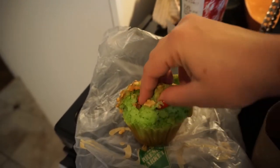that's my go-to drink. And if you have not tried the pistachio muffin from Fresh Market, you're missing out.